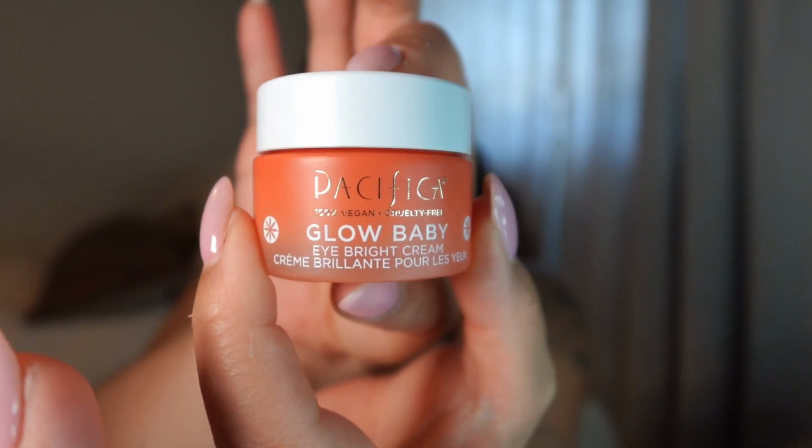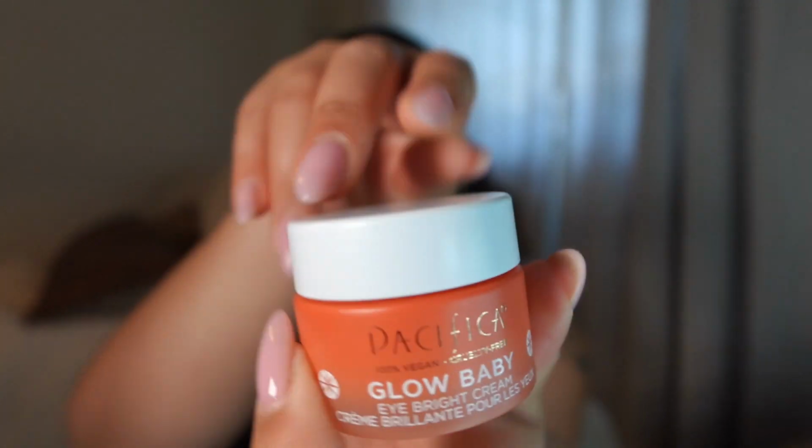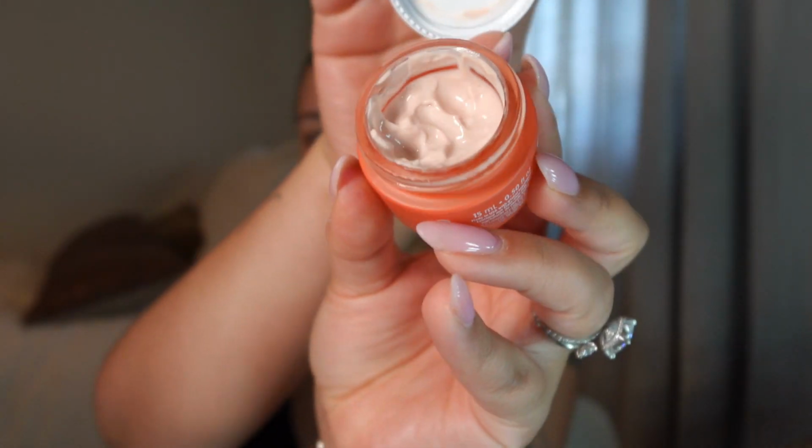Now my favorite eye cream. I have been absolutely loving this Pacifica Glow Baby eye cream. It has a little bit of a pink tint to it. You know what this one reminds me of?